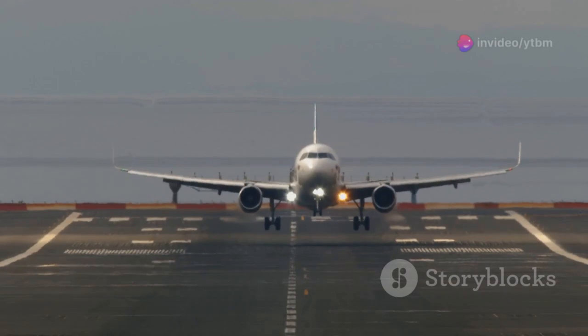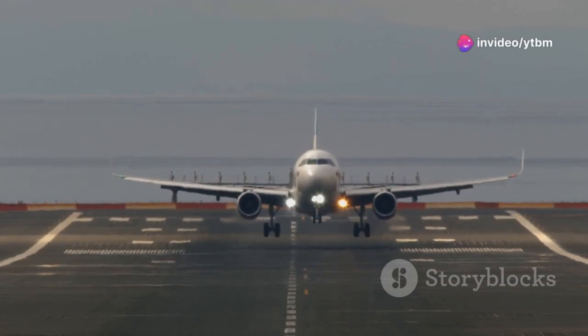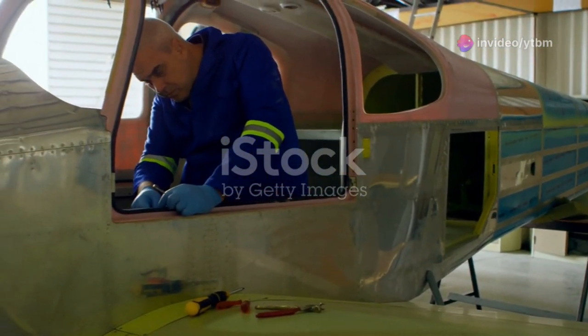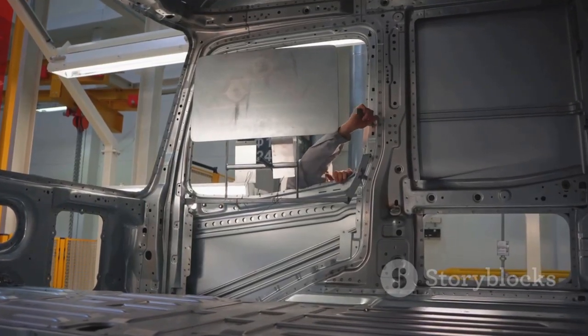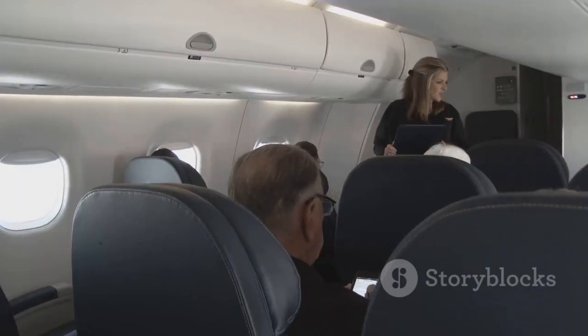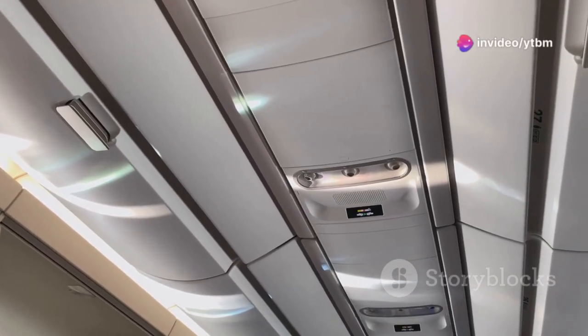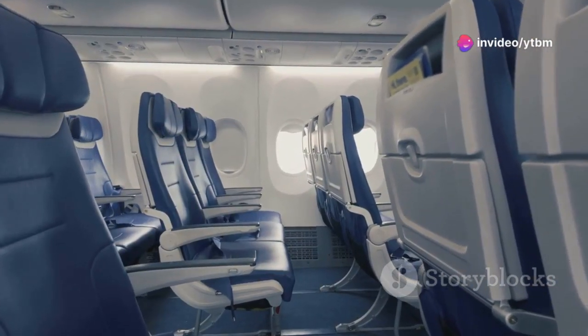Ready for takeoff, interior, and final assembly. With the structure complete, it's time to transform the aircraft's interior. This is where things start to feel real. The cabin is fitted out with seats, overhead bins, galleys, and lavatories. It's like furnishing a giant flying house.